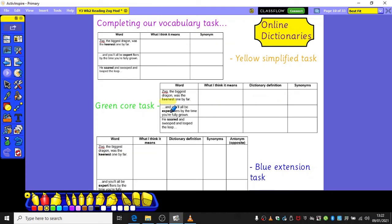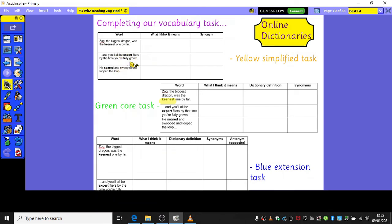That's the core task, then you go on to expert and sword. If you'd like a simplified version of this, you then do the yellow task, which has 3 words, but you're going to just tell me what you think they mean, and a word you think is similar to that word. Blue task, should you want to have an extension task, there are 4 columns to complete. What you think it means, the dictionary definition, the synonym, meaning a word that's similar, and an antonym, a word that's opposite in meaning. What would be the opposite meaning of keenest? If you weren't the keenest student, what word could you use there instead to mean the opposite meaning?